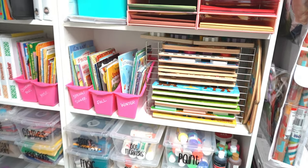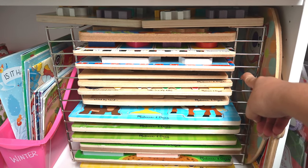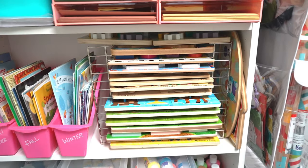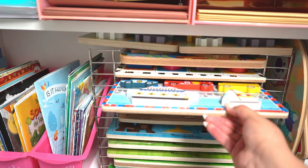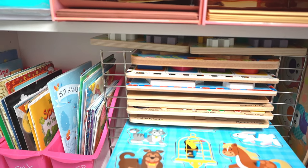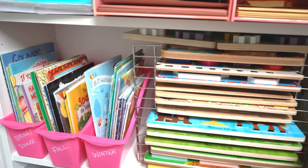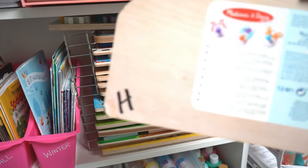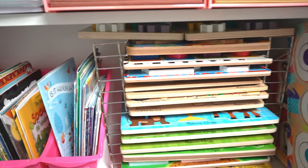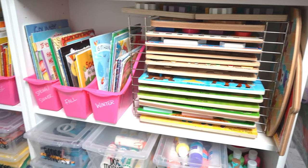Okay, right here we have our puzzle organizer. I ended up buying this from a teacher store. It's from Melissa and Doug. They actually make them, so you can buy it on Amazon as well. All my puzzles are here. It's so easy to just pull out during table time and just slide right back in. For those puzzles that don't fit, I put them on the side here. What I do with this is that I label it, so the letter H, and then I store the pieces in a Ziploc bag in a bin. That way it's easier to access and they don't get lost.